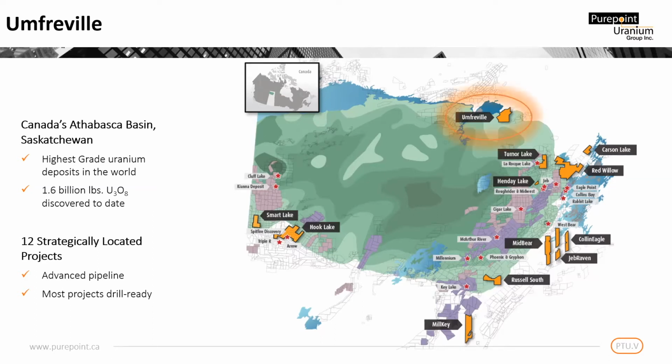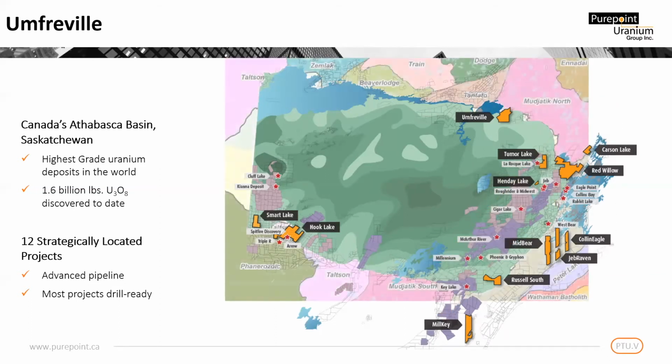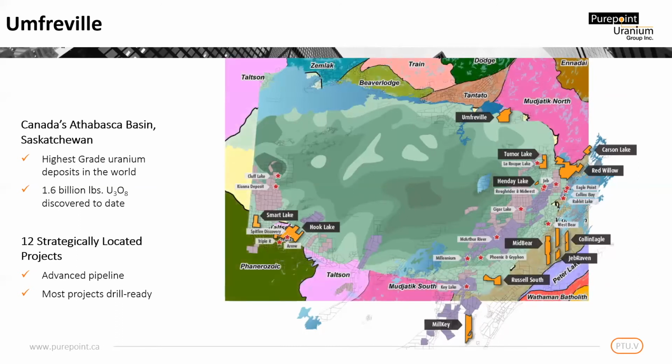The Umfreville project sits on the northern edge of the Athabasca Basin, just east of Black Lake. The first thing you'll notice about the project is that it appears to sit outside of the traditional eastern mine trend that runs up the side of the basin. That mine trend sits along the transition zone between two major geological domains, the Mudjatik and the Wollaston. Taking a macro view of the area, you can see those domains here in the background, the Mudjatik in pink and the Wollaston to the right of it in light brown.